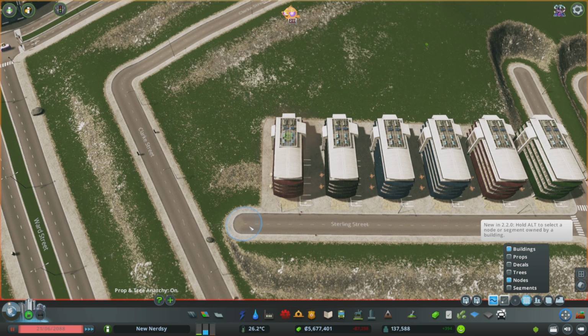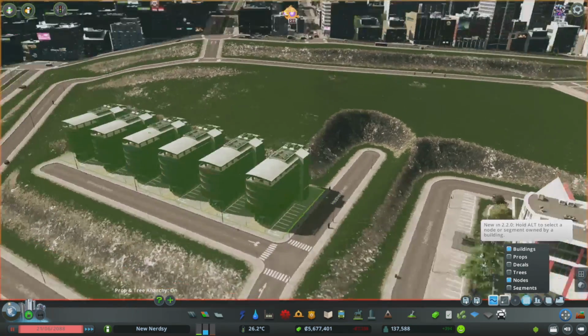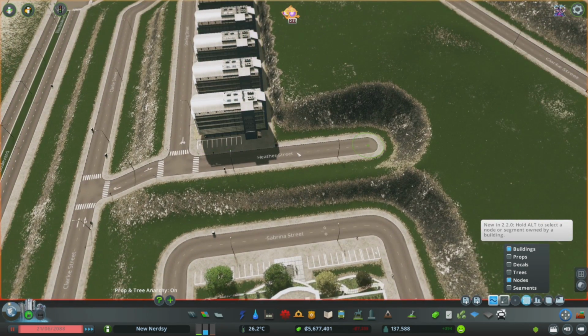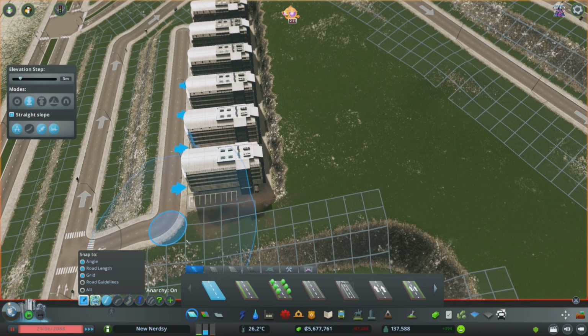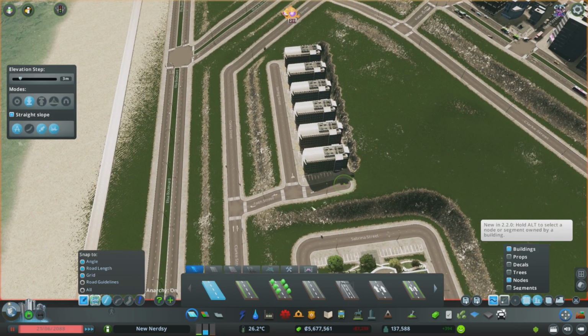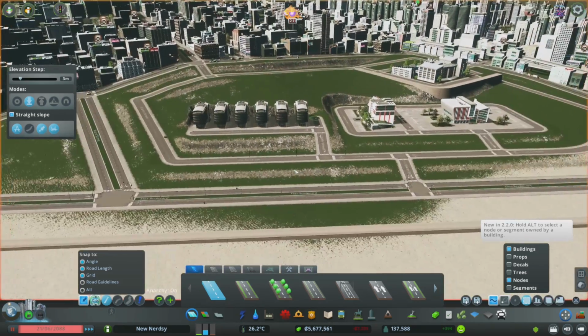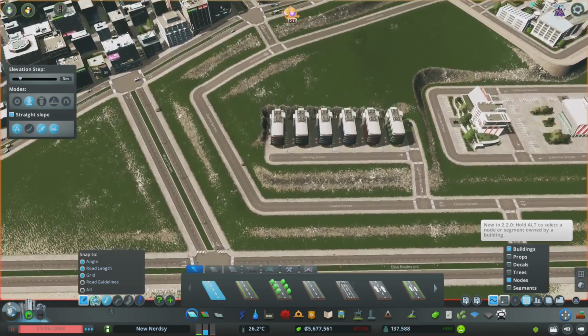We can grab that node and just drag it back a little bit to there. Grab all of these. Make them all that height. And I guess bulldoze that road, drag it out to there a little bit, and make it the same height as well. So we have these faculty buildings. We can do something with those to make them a bit more interesting, I suppose.